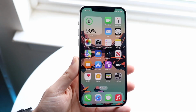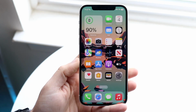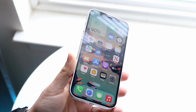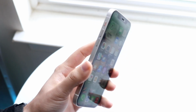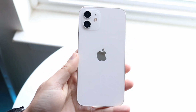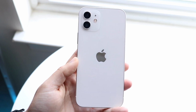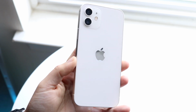Well, everyone, it's time for us to go ahead and talk about the iPhone 12 and see how this specific iPhone holds up in 2023, actually. Wow, the time is flying. Now, I'm definitely going to tell you this iPhone is still completely worth it. It's a great iPhone, and this device actually got a few improvements and changes last year as well, which was actually a pretty big thing.